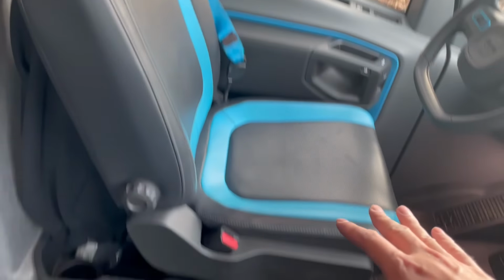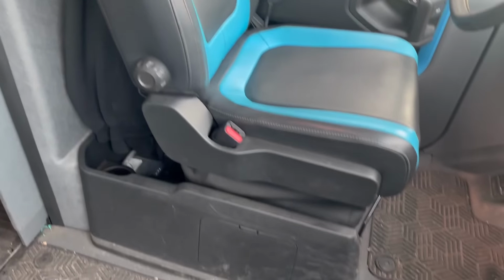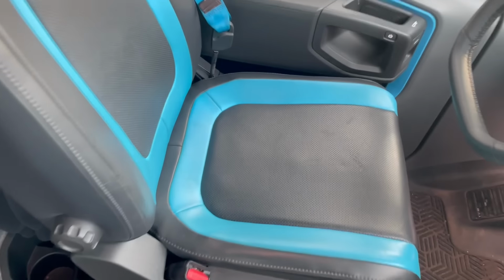Let's go to the driver's seat. So the driver's seat looking pretty slick. Perforated seats, and they have heating action.